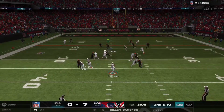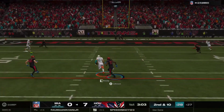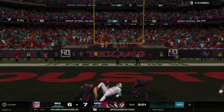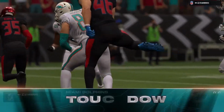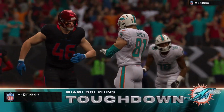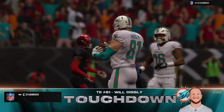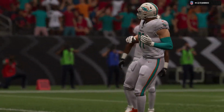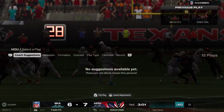Now Allen. That's complete to Dissly, the tight end. And he will take it in for a Dolphins touchdown. Will Dissly, his 6th touchdown of the season. And the Dolphins are within an extra point of tying up this ball game.